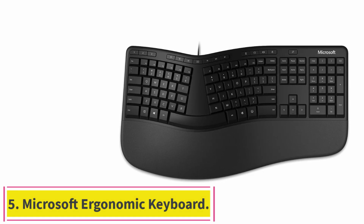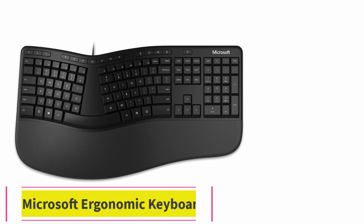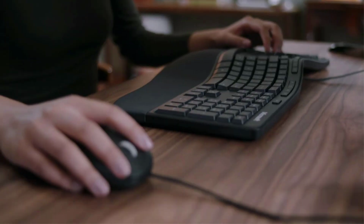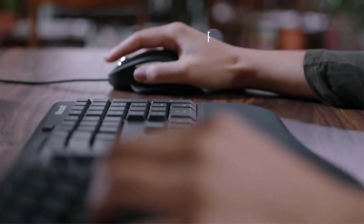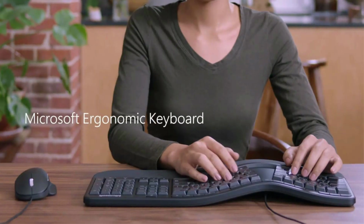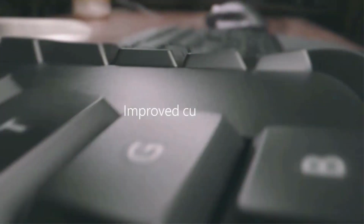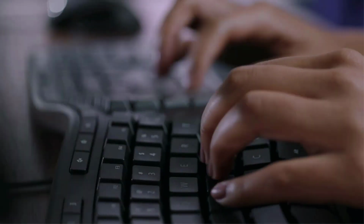Number 5. Microsoft Ergonomic Keyboard. This keyboard features a full-size wrist rest and split keys angled to reduce fatigue and help avoid carpal tunnel syndrome, making it a great choice for long-haul typing and one of the top picks for anyone looking for the best ergonomic keyboard for office work. Split keys for added comfort, tested ergonomic wrist rest and cushion, full-size number pad.